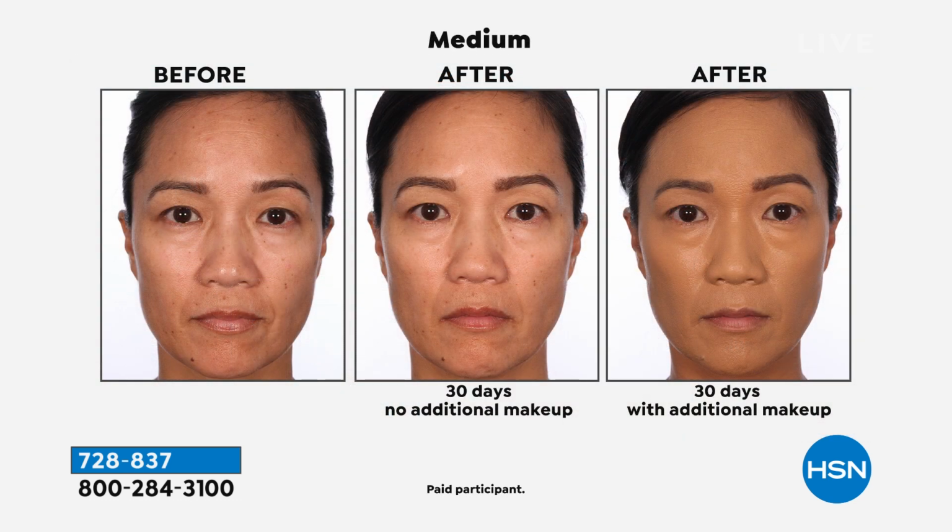So I want you to see this. Now, Brooke was the medium. Our model, Brooke, you just saw, was the medium. This is also the medium. Okay. Our medium is a little bit more olive. But look at her before.